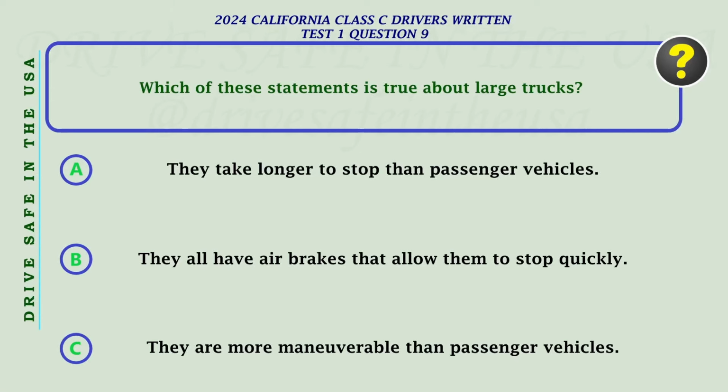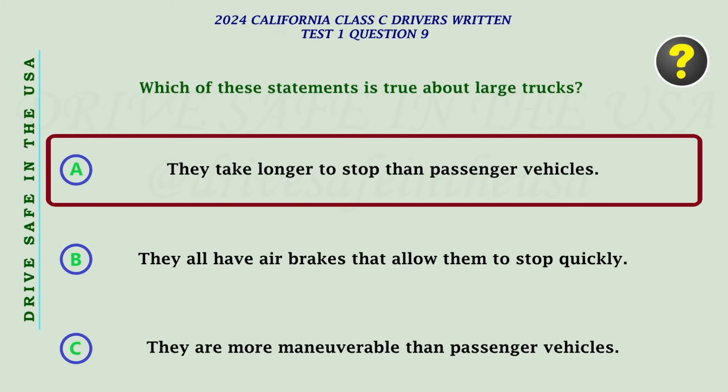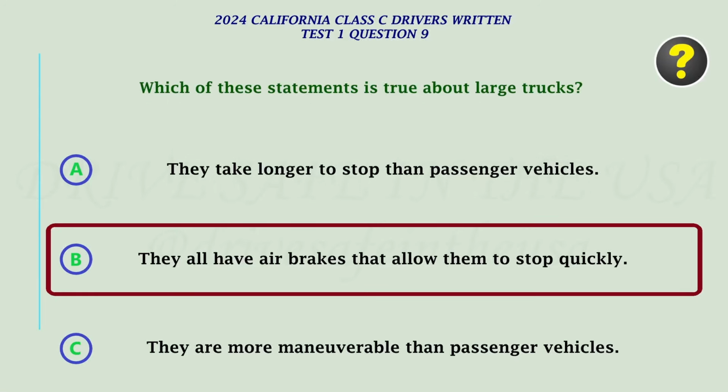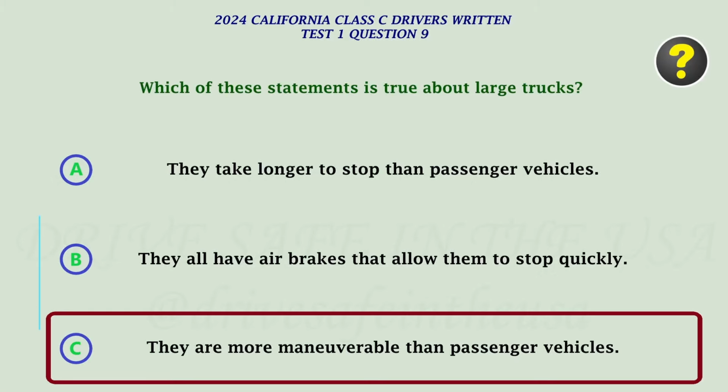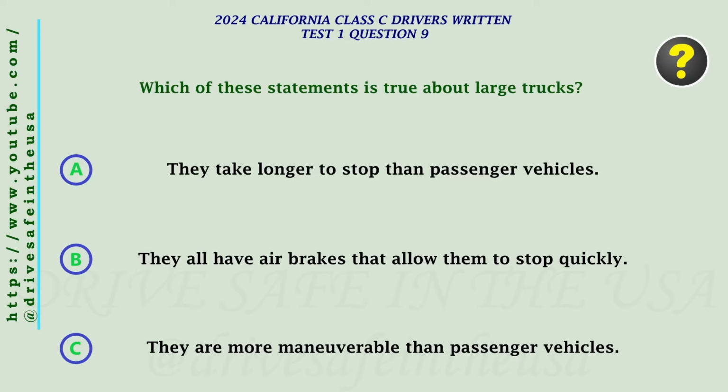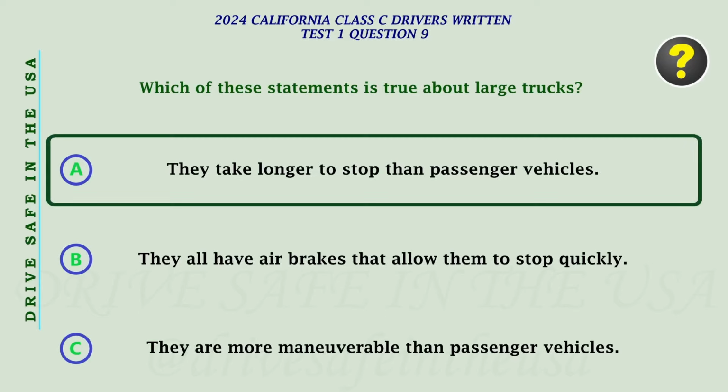Which of these statements is true about large trucks? Option A. They take longer to stop than passenger vehicles. Option B. They all have air brakes that allow them to stop quickly. Option C. They are more maneuverable than passenger vehicles. The correct answer is they take longer to stop than passenger vehicles.